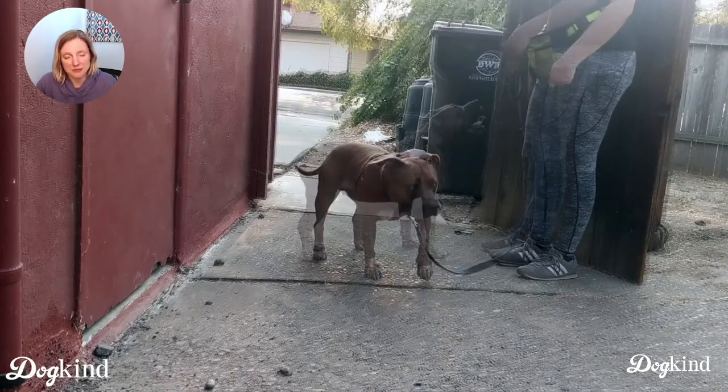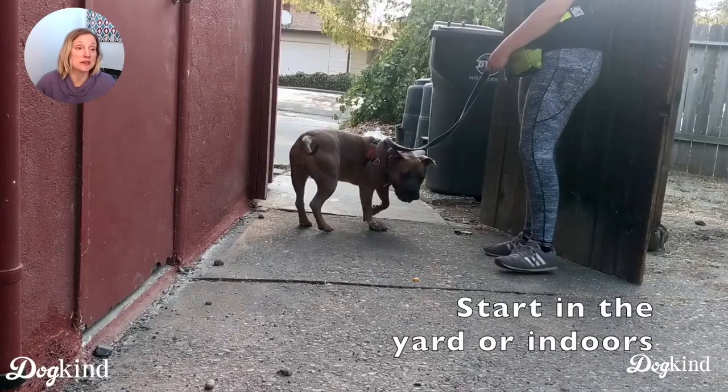Oh, I also say, by the way, start in the yard or indoors. Indoors, if you don't have a yard, can be with your front door open or a screen door, where you can see stuff outside, but your dog's not really immersed in the outdoor environment.